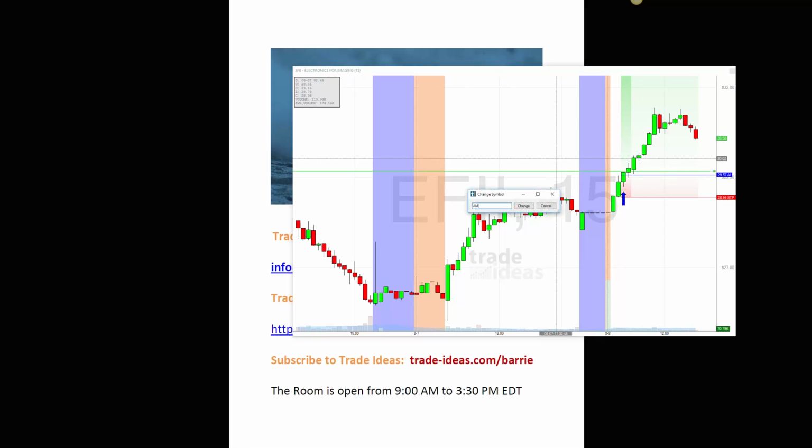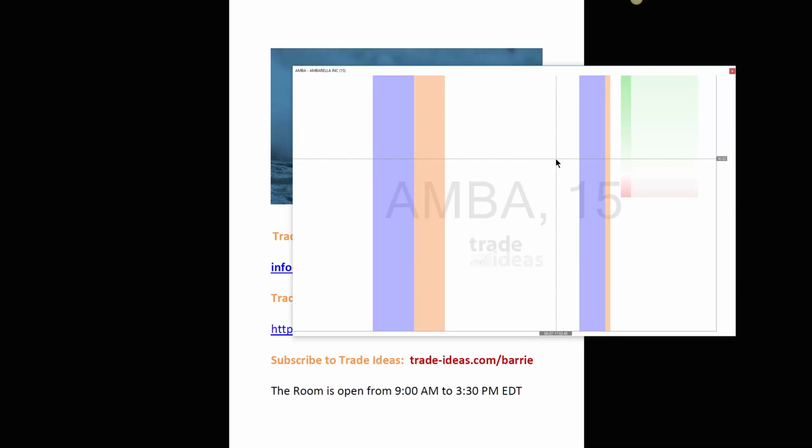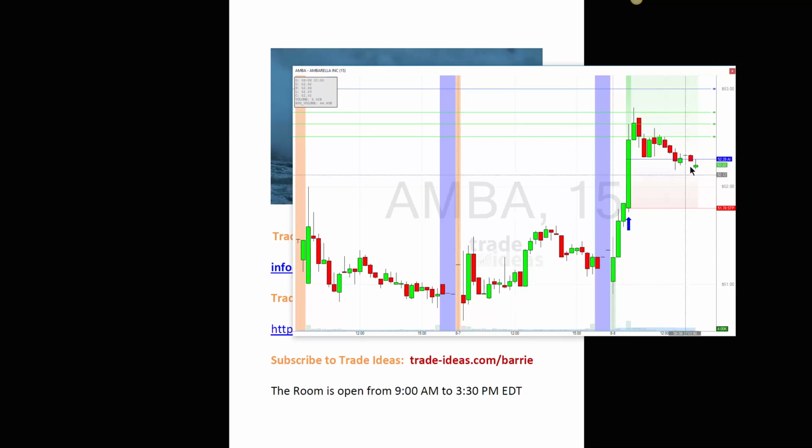I took AMBA as an example. AMBA was up and down, and now it's down. I got into the Holly alert at 52.28, but it was pretty whippy in that first 15 minutes. I took that trade at 52.58 and got out some at 52.75, and then was basically flat on the last portion.